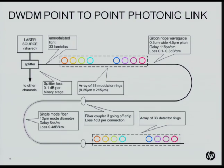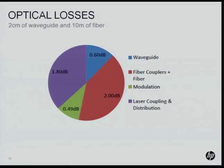There's some loss at the splitters. That laser is just a power source, which is distributed through essentially a binary tree to whatever set of lanes you might have. It goes off into a single mode fiber through a coupler. The loss there is anywhere from 1 dB in the best case to on the order of 3 dB for a crappy connector. And off to some set of detectors on the receive side.